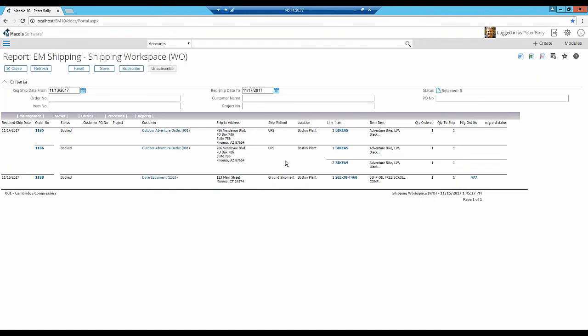Now, in my version of Macola, I have confirm ship turned on. It's a feature a lot of companies like. It's an extra step for me to go through, but we'll go through that. The purpose of it is that I can ship something and it will relieve it out of inventory, and people will not be able to grab the parts or that component and sell it to someone else. But it doesn't really hit finance. It puts it in a temporary holding account in finance until you actually do the invoicing.